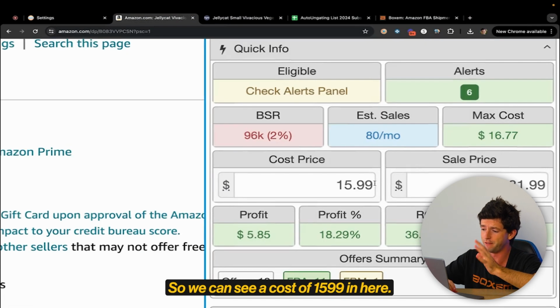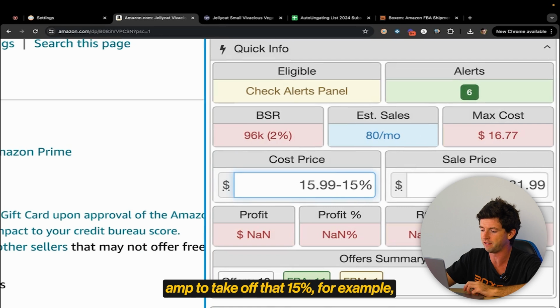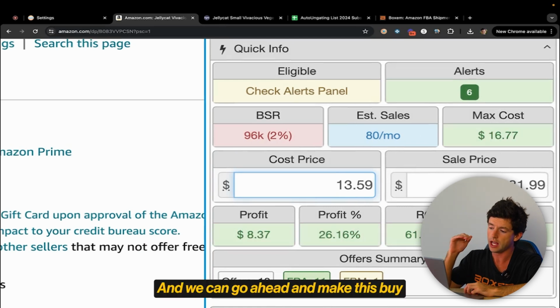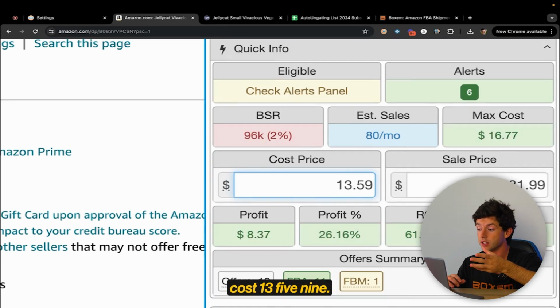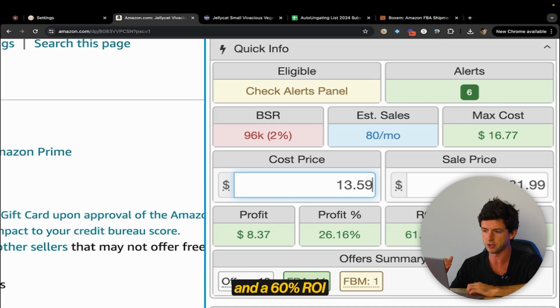So we can see a cost of $15.99 in here, but we can actually do math within SellerAmp to take off that 15%, for example, right here. And we can go ahead and make this buy cost $13.59. And now that makes this $8 profit and a 60% ROI.